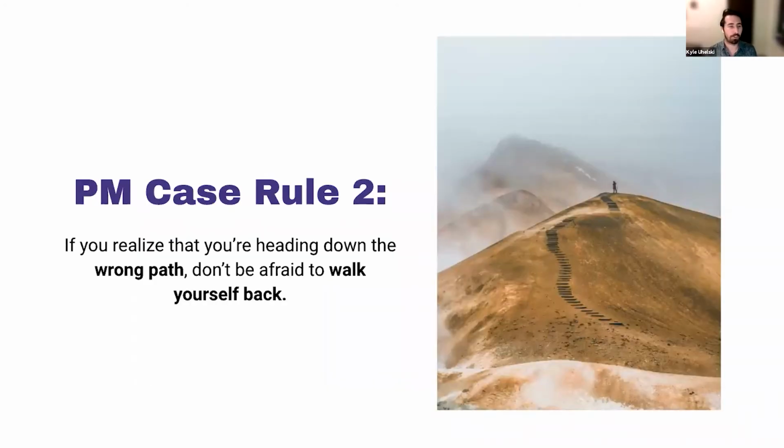All right, rule number 2, let's move on. If you realize you're heading down the wrong path, don't be afraid to walk yourself back. Again, for those of you who might not have done a case style interview, part of the process is that the interviewer will be slowly revealing more and more information about the case that you do.